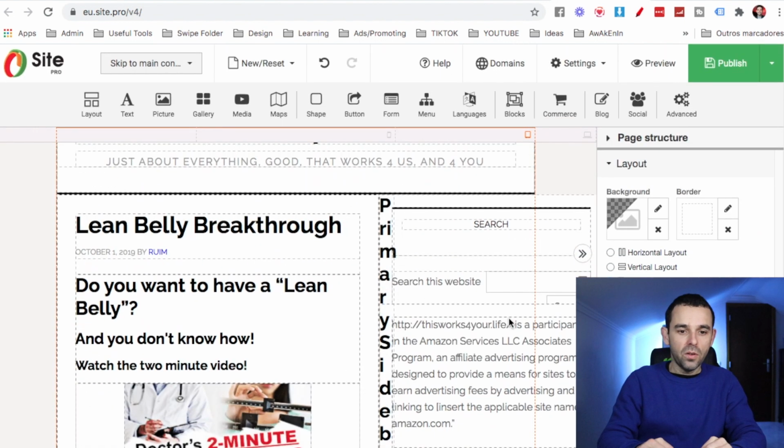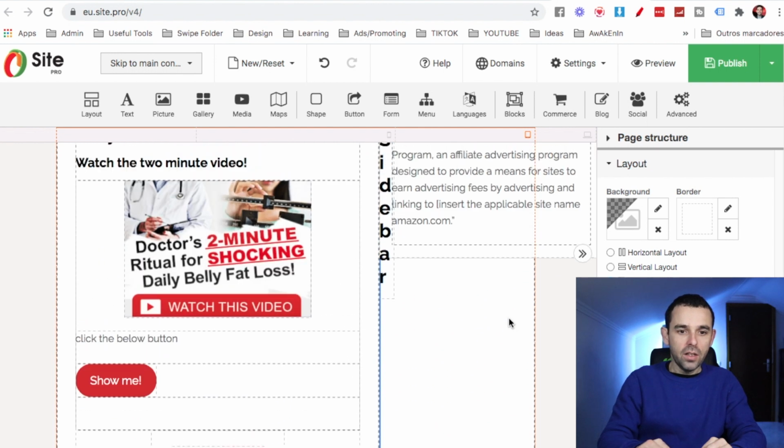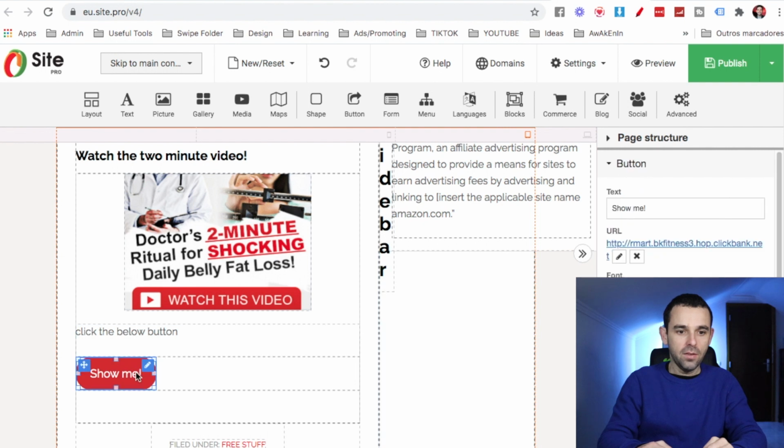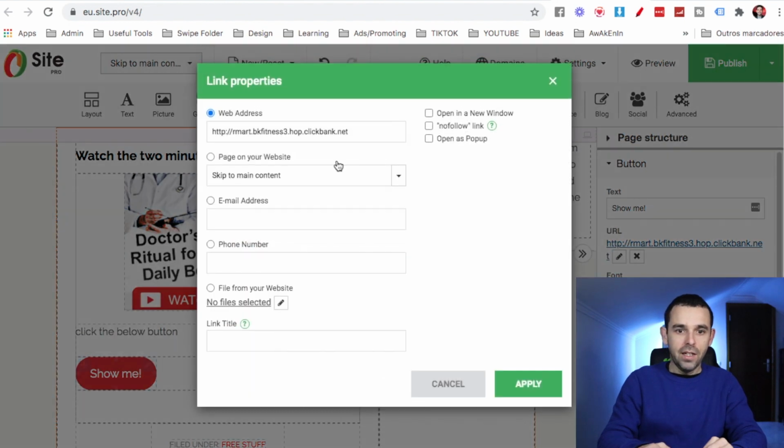So what we want to do on this page is literally all the links that lead to the product, which are on the buttons. So you want to click the buttons, and here on the right, you're going to have the link. You see Hop ClickBank link. What you want to do is click here to edit, and then you're going to add your affiliate link there.